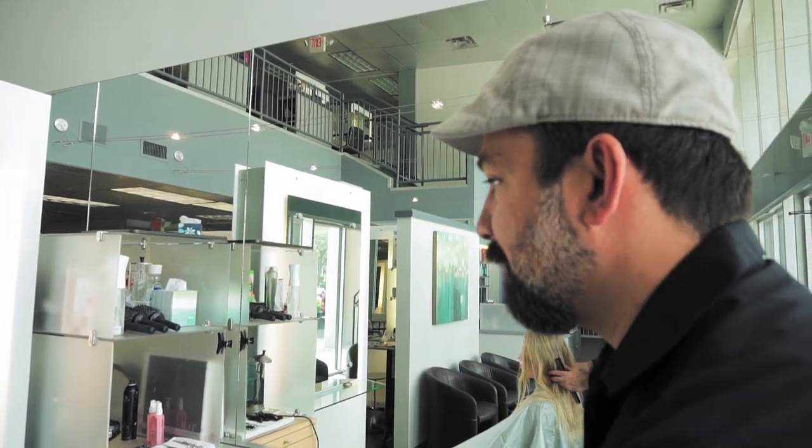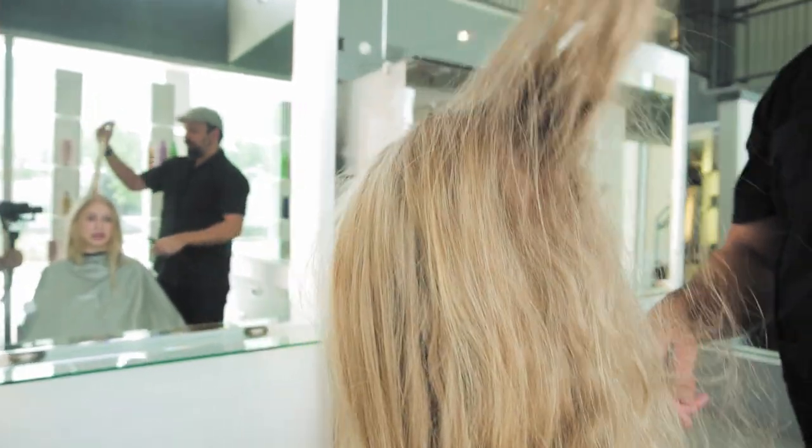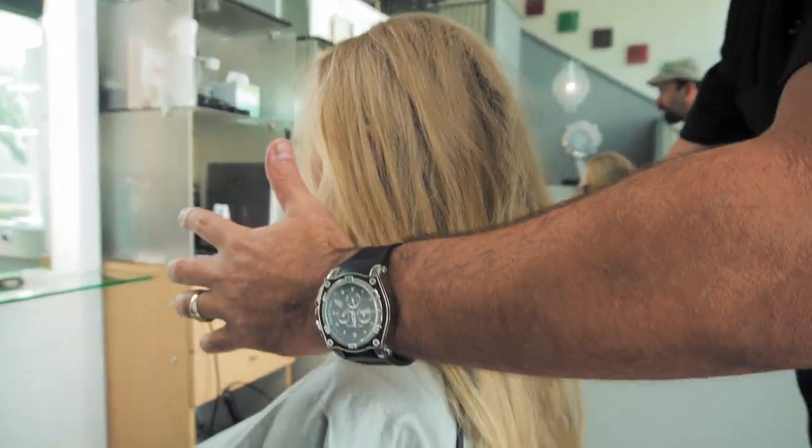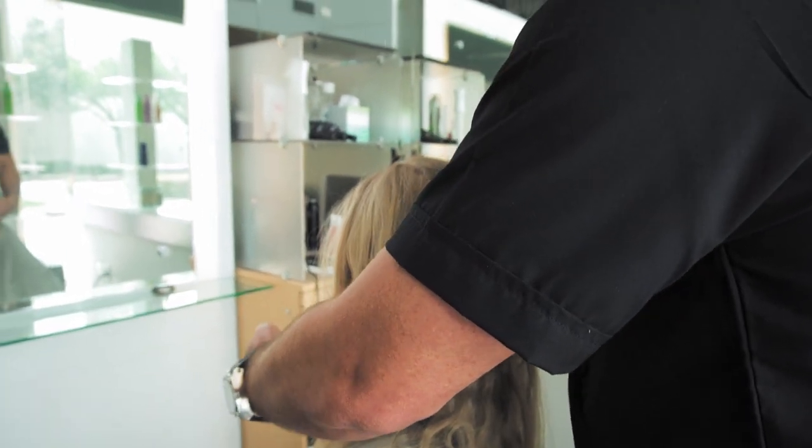I'm gonna give you a little bit of layers so we can make sure that we clean up these ends up here, and it's gonna give you some movement throughout here. Mm-hmm. How about the front, do you want to angle up front? You want a couple shorter lengths in the back? I guess sure. So. Okay.